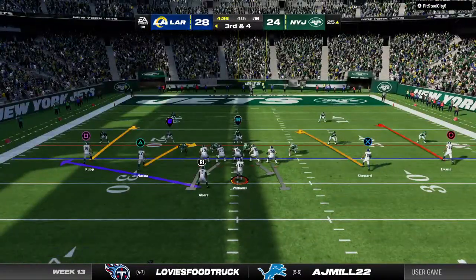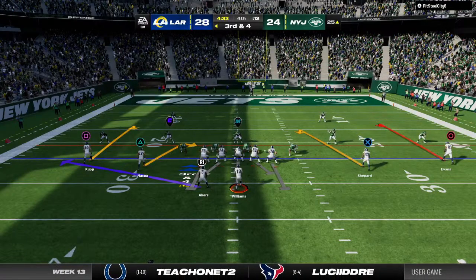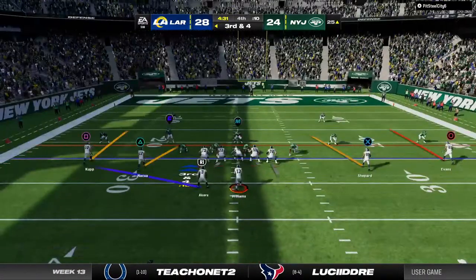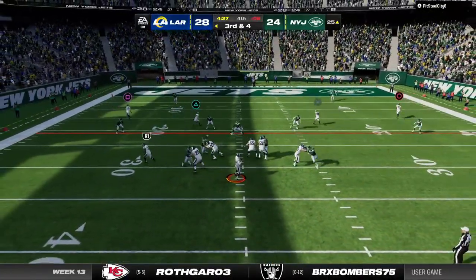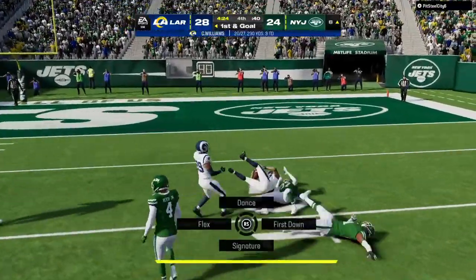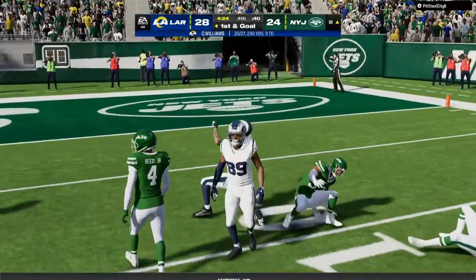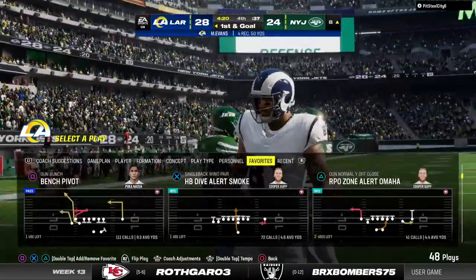The Rams on 3rd down. They've hit 2 for 4 thus far. This is 3rd and 4. They'll look to throw. That is caught, and they've got it inside the 10 at the 8. They're able to convert on 3rd down, and that sets up a 1st and goal.